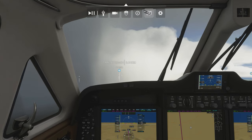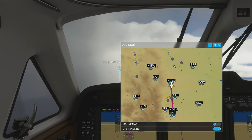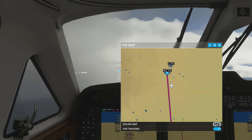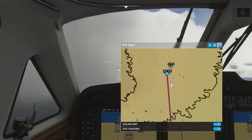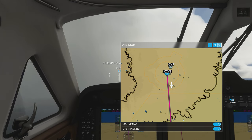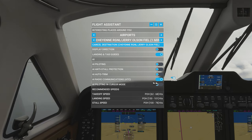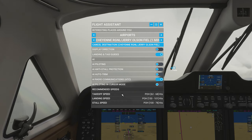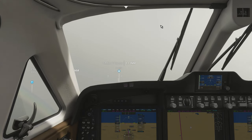Maybe I can figure out how close I am with the VFR map. Yeah, I'm actually pretty close, so... I'm not sure. I feel like the co-pilot would have contacted them by now. Display direction, not sure what that does, but we'll see. I saw something pop up on the screen.